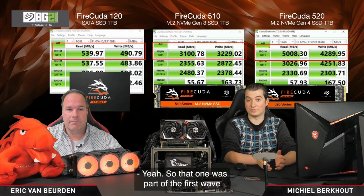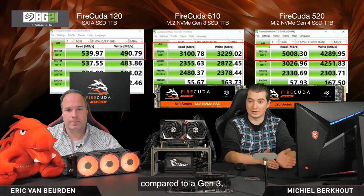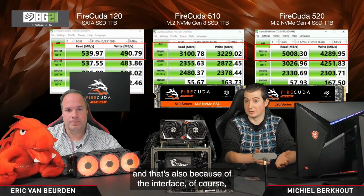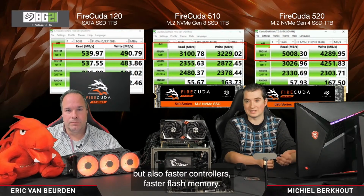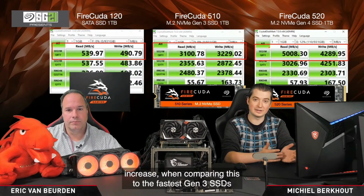Yeah, so that one was part of the first wave of Gen 4 SSDs, and there you can already see a big step up compared to Gen 3, and that's also because of the interface, of course, but also faster controllers, faster flash memory. But in total, it gives you around 50% or even more increase when comparing this to the fastest Gen 3 SSDs on the market.